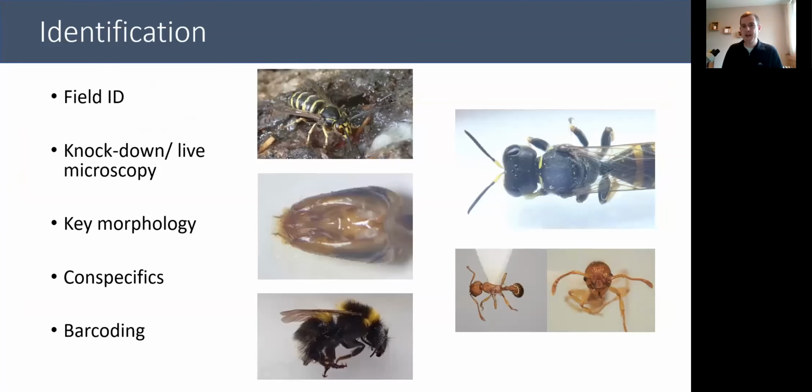Once we have a specimen, it's very important then we have an accurate species level identification. So there are various different ways that we can get to this. The majority of the specimens, at least so far in the project, have been based on field identifications. So things like this nice Dolichovespula media, where we can be very sure that we know the species based on characters that we can see from a live specimen in a pot or in a net.